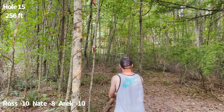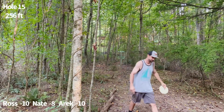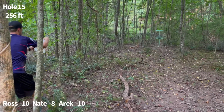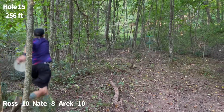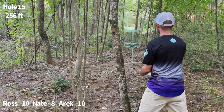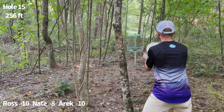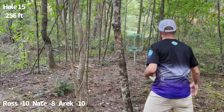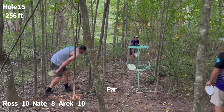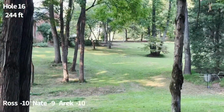Ross gonna try to pipe it through those 2 skinny trees you see right in front of the basket. Doesn't quite get it. Kicks left, but he's close to the basket for par. Arek, about 40 feet. Nate, good looking putt for birdie, about 20 feet. Gets it. And 2 tap-in pars. So Nate gets a stroke back. He's only down 1.